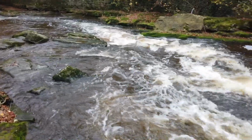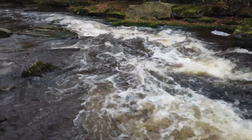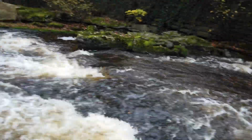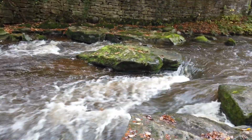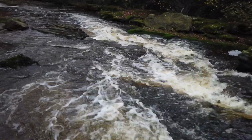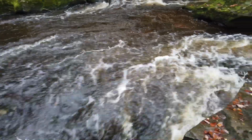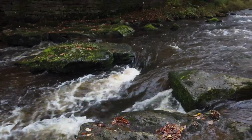This little camera I'm using has 2 microphones, one on the front, one on the side. I think the audio is quite good on it. The next one has 4 microphones, one on each side, one on the back, one on the front. So we'll see what that's all about. Look at the speed of this water. It's coming down at some force today.